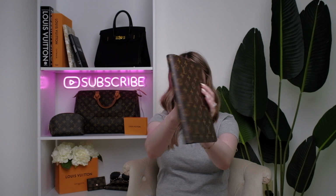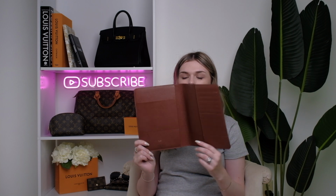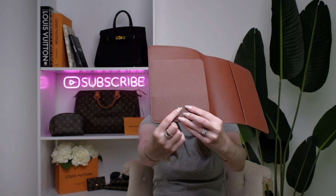This here is my monogram desk agenda. It was purchased from a Japanese seller on eBay. I waited a very long time to get a very good deal on this. They currently retail for, I want to say, $650, and it is heat stamped here with TS. My initials are TB. So personally, it doesn't bother me. I feel like at least it has the T, right? So who really cares?